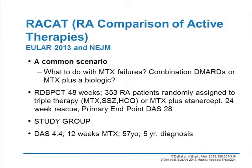This is Jim O'Dell and his fine functioning network that have made already significant contributions to clinical trials. So the question is, what to do with methotrexate failures? Do we go to biologics? Do we do combination DMARDs? This is a practical and important question to rheumatologists.